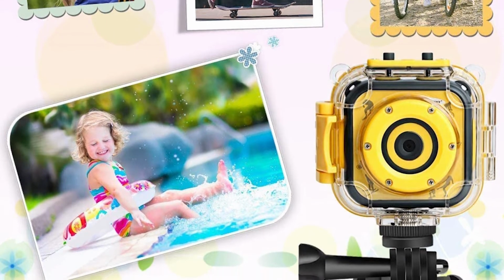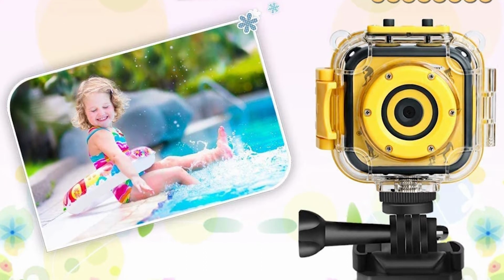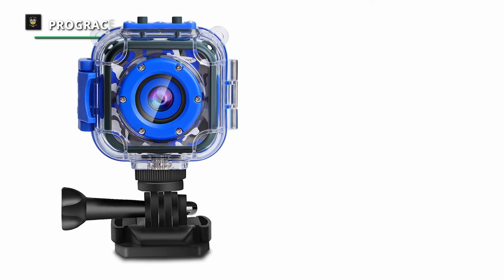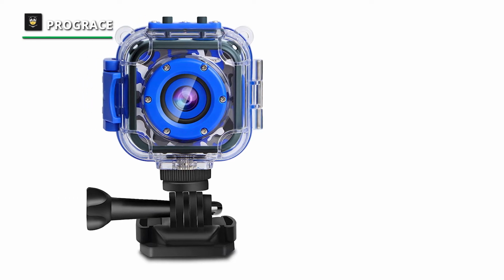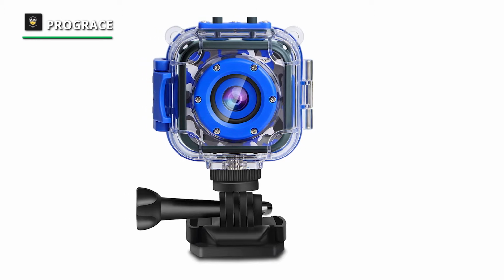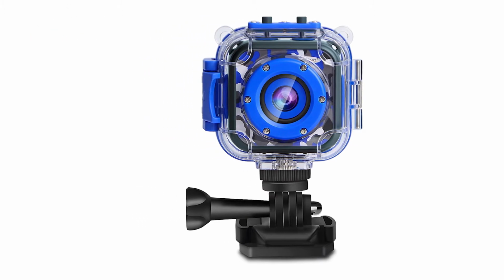This boy's camera with 5-megapixel high resolution supports face recognition, can automatically detect faces. You can adjust the brightness according to the shooting environment. This needs to be done manually. Enter the settings menu and select exposure to adjust. The toddler camera also supports time-lapse photography.